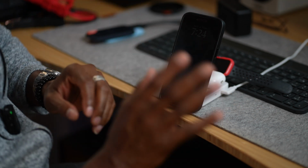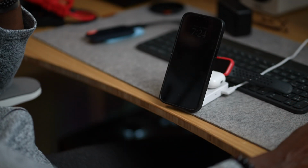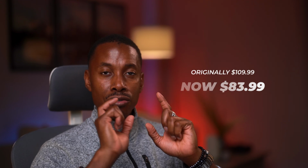But yeah, these are the Anker MagGo 3-in-1 charger. And pretty much, guys, the original price for this was $109. Now it's for $83, guys. I think it's a really good deal for you guys to jump on. So go get it as soon as you possibly can. All right, so let me get to the next item.